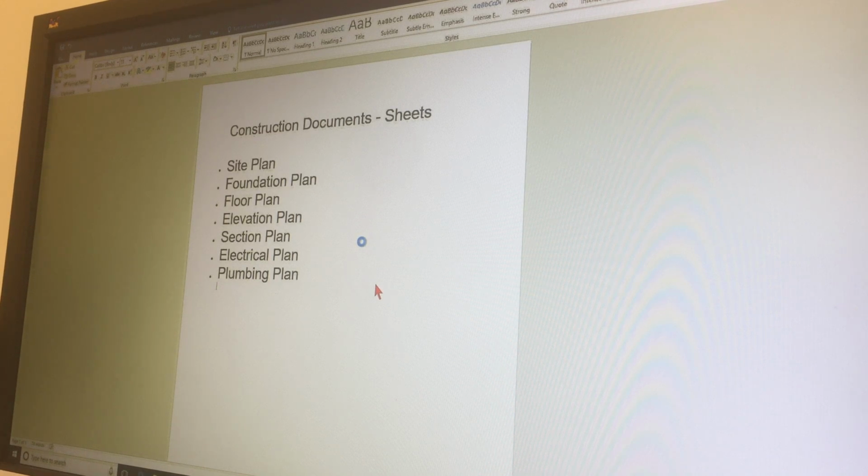Now this is what we usually think of when we talk about drawing. I'm thinking about a floor plan. I'm thinking right now in terms of what does it look like, and what am I going to have? What's my flow going to be like? Where's my bathroom going to be? Where's my deck going to be? Where am I going to walk off to my deck? Where's my garage situated? That's all floor plan information.